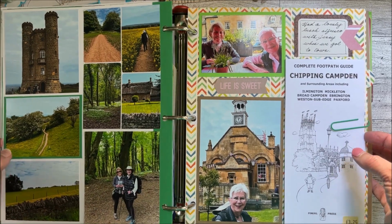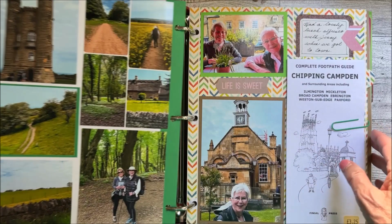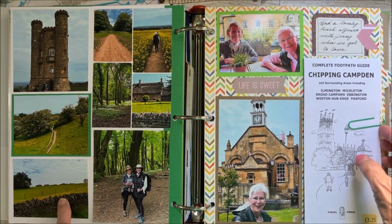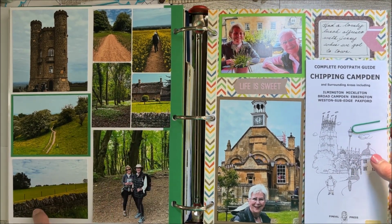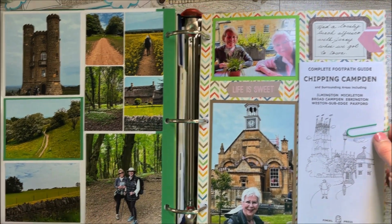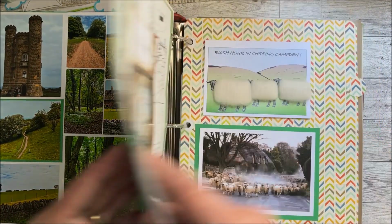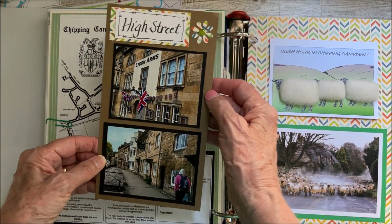One of the things I loved about the Cotswold Way is the scenery changes so much. Fields, forests, hills and valleys. It was gorgeous. And this is a lovely woman we met and we've remained friends with. Here we are in Chipping Campden.